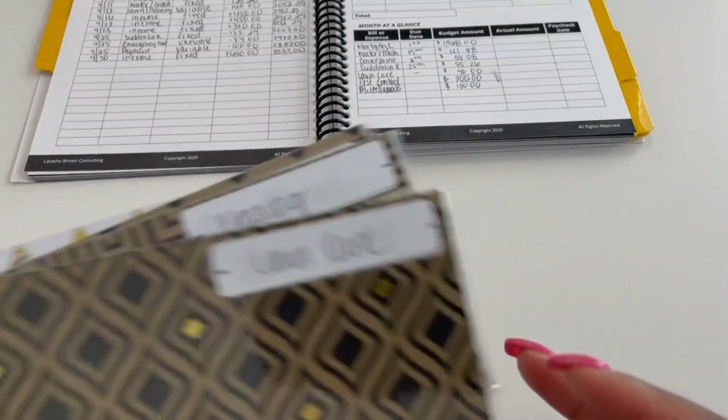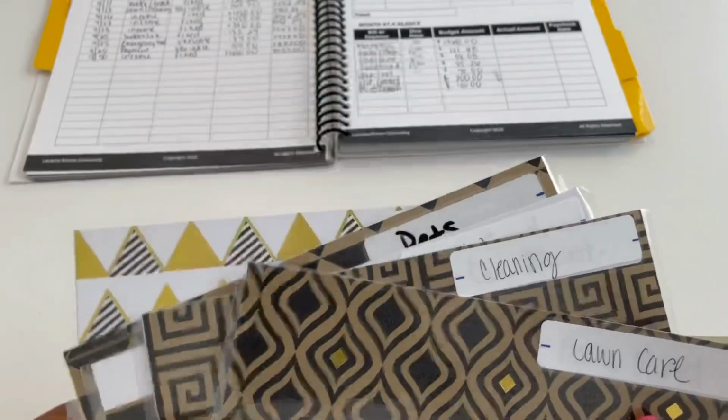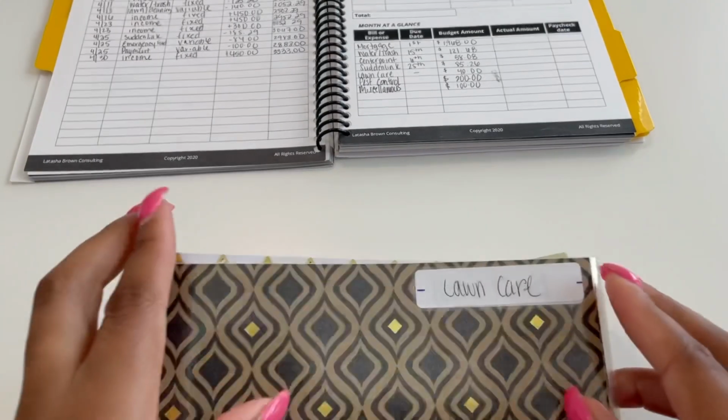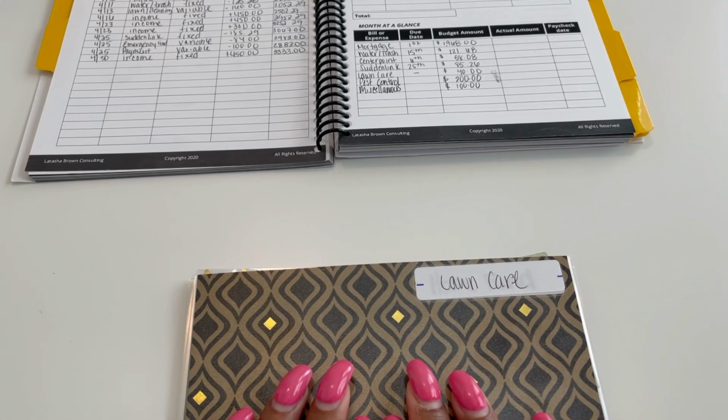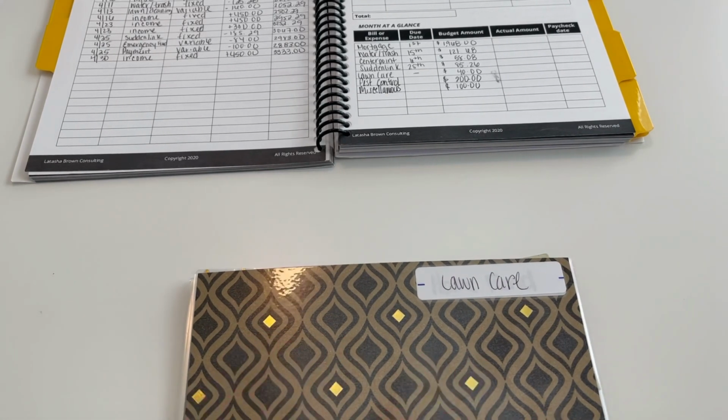So I've had these cash envelopes for a very long time, and I realized that for our household budget, we were going to need to have a cash envelope system, because our lawn care and our housekeepers, they do cash. They don't do any other sorts of payments or anything like that. So we needed to make sure that we had the cash, and also because they're normally here when we are not here to do their services.